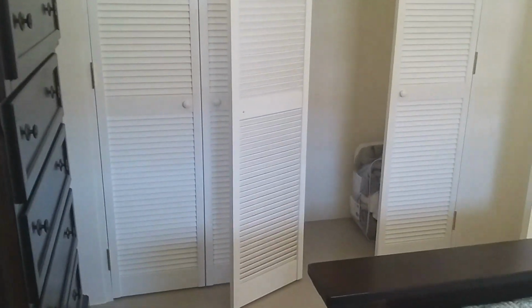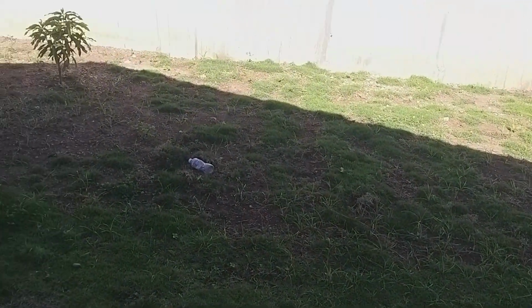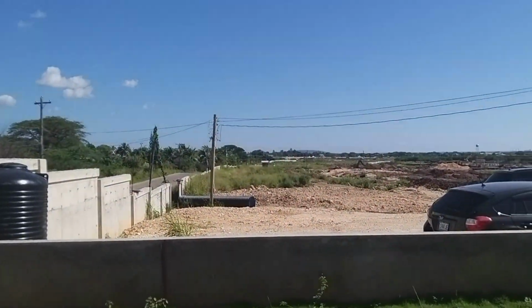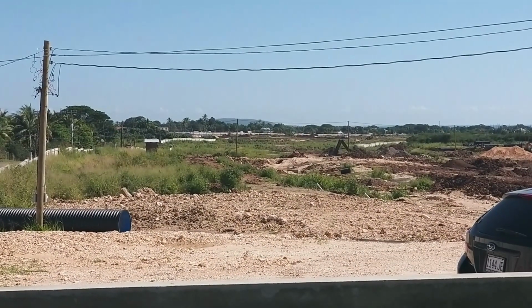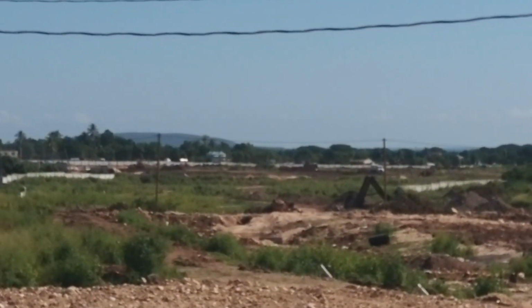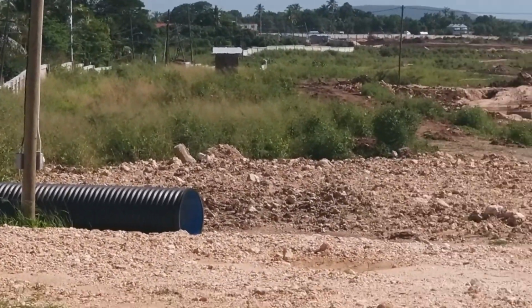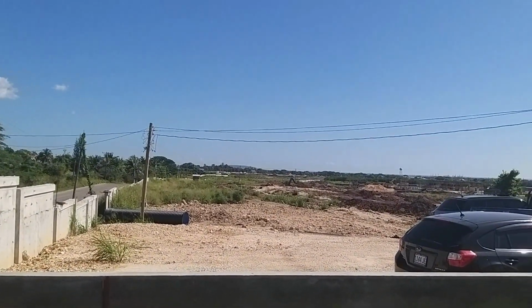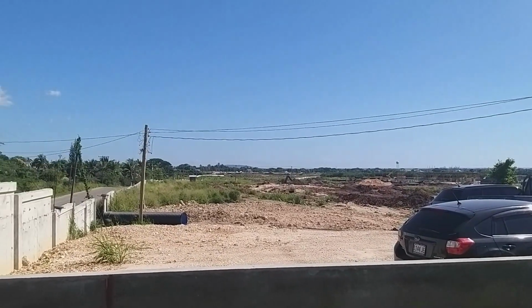Alright, so this is bedroom and bathroom number 2. Let's take a look at the back. Alright, so again, living, dining, kitchen. And then this is the backyard area. Nice mango tree right here. And this is the entire site. I'm not sure if you can see all this, guys, but you go all the way down that side. All the way down there. So the entire perimeter is already walled. It's already fenced using blocks. And construction is ongoing.